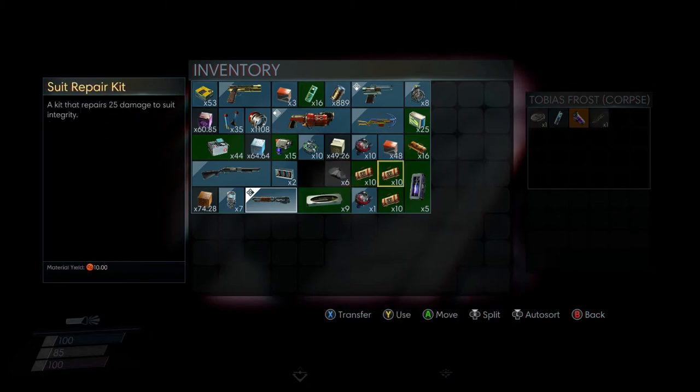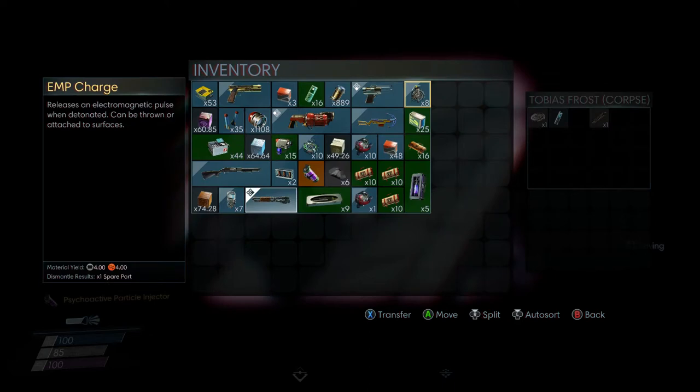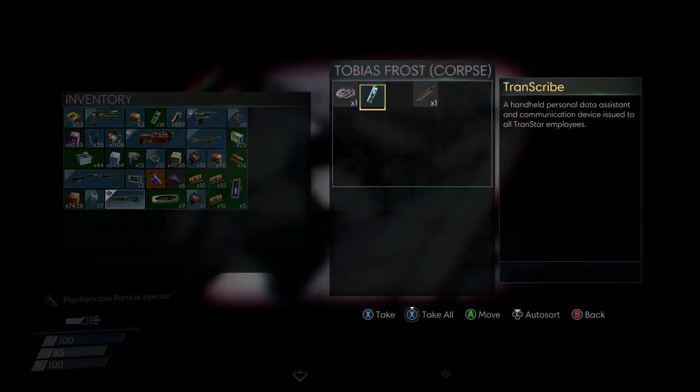So I'm going to pick that up because that's going to have to do with a little side quest thing that's, I mean, it's optional, but I'm going to show you how to do it anyway because we're going to be going to that room in anyway. So we might as well. So I'm going to pick that up, and I'm going to listen to his transcribe here.